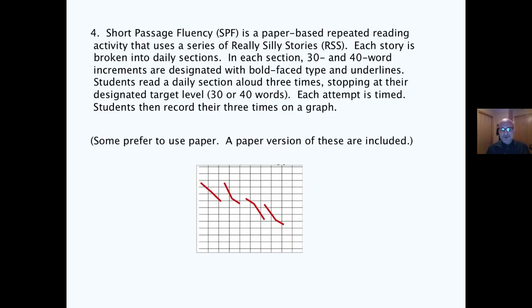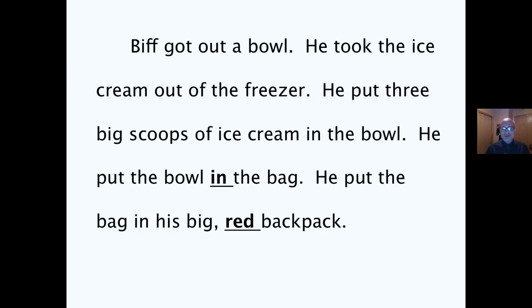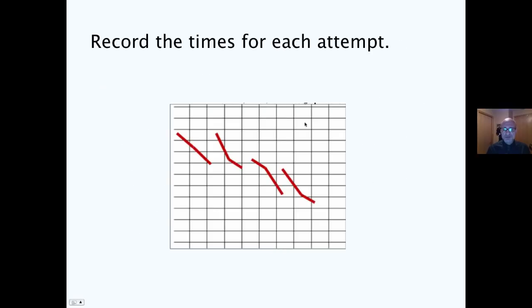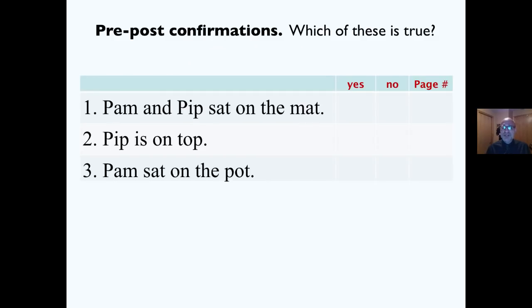Fluency, we've seen that before, either their 30-word target or their 40-word target. And you can see the 30 and the 40-word targets both there. Recording the time. Students should do this, keep their own graph. And then comprehension, we've seen the pre-post comprehension, we've seen that before.